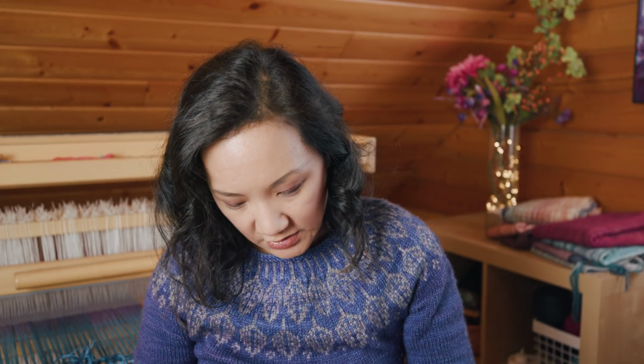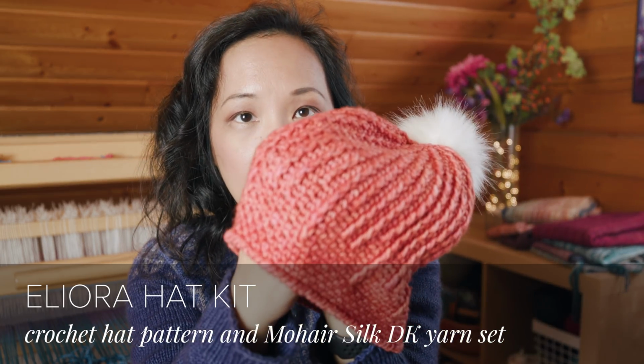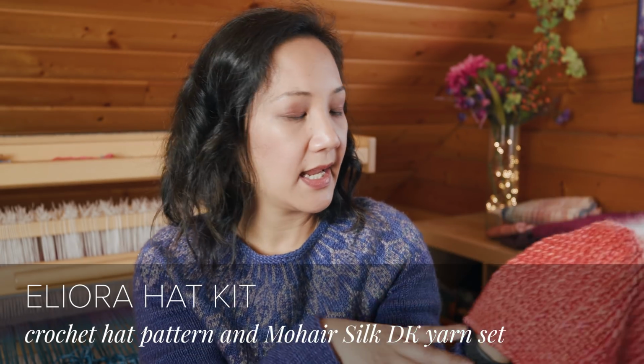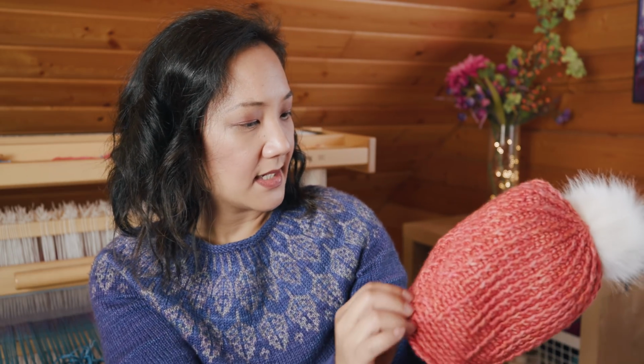Now the other thing that we have for a kit here is actually a yarn and pattern kit, and it is for this super cute hat. Now this super cute hat is actually a crocheted hat, but it looks like it's been knitted. But the texture on this is really beautiful. This is made with the Mohair Silk DK. This is a pattern that Charlotte designed. And it looks like it's knitting. It looks like ribbing, but it's not. It's all done with crochet.